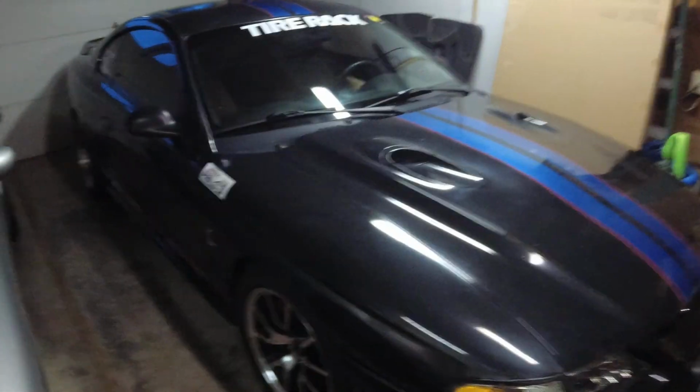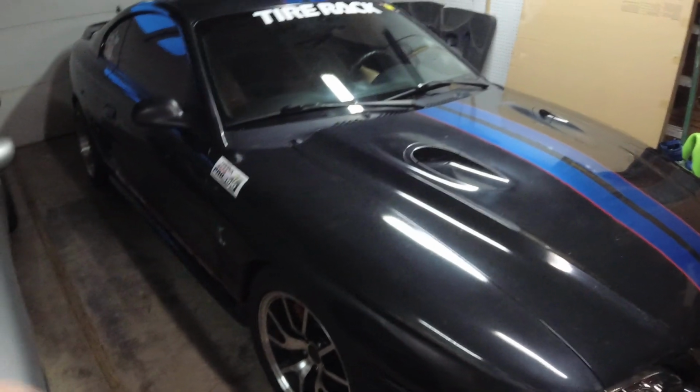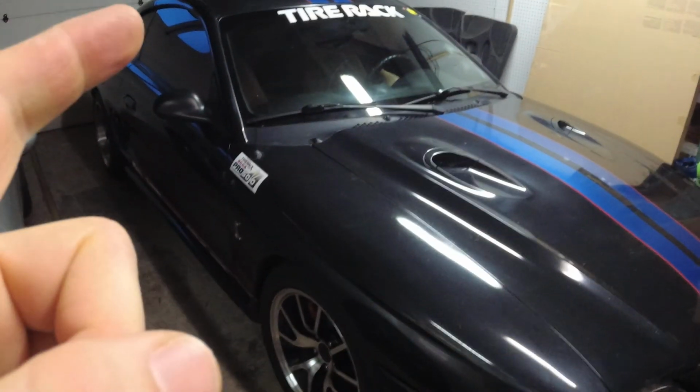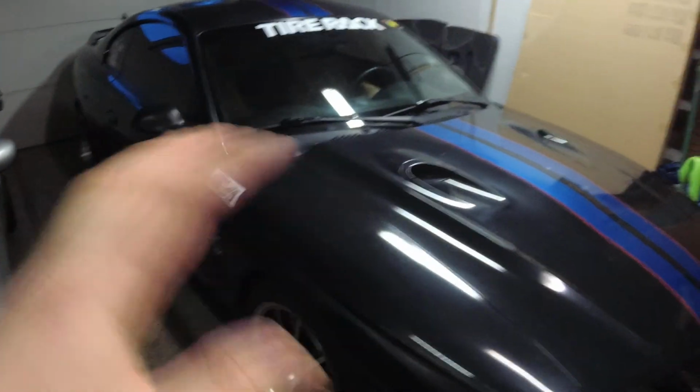While we are putting the interior in the car, we're going to fix a bunch of stuff. We've got some wiring issues from last season. That means that the cruise control doesn't work anymore, so we're going to fix that at the same time. The stereo hasn't worked in the car since I got it.